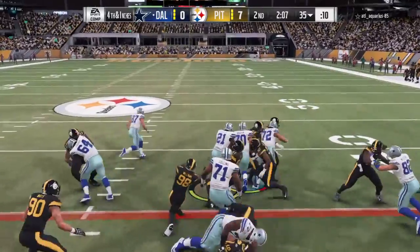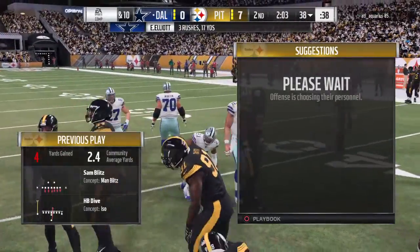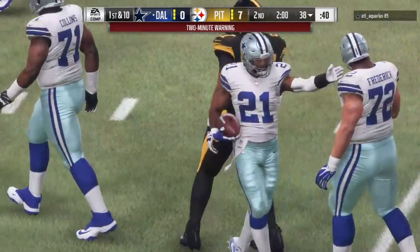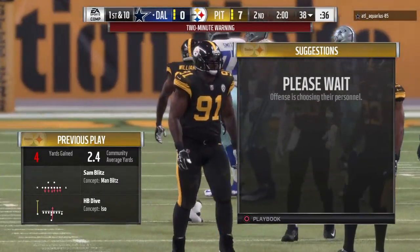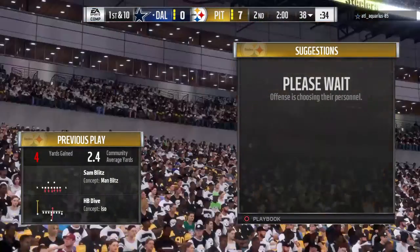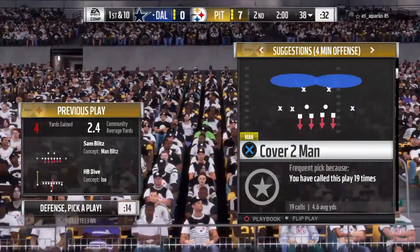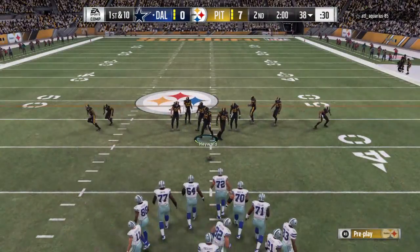Running with Elliott. And he's going to have the first down at about the 38. It's a 4-yard pickup, and they're able to convert here on 4th and inches. Two minutes to go here in the first half. Back to Heinz Field after this. So the offense has it 1st and 10.